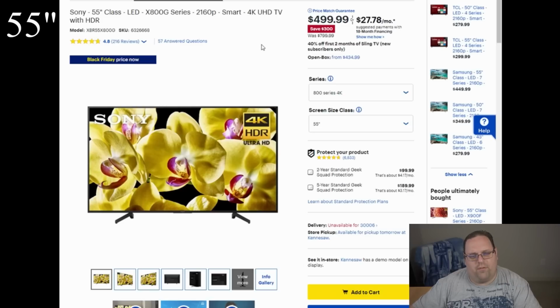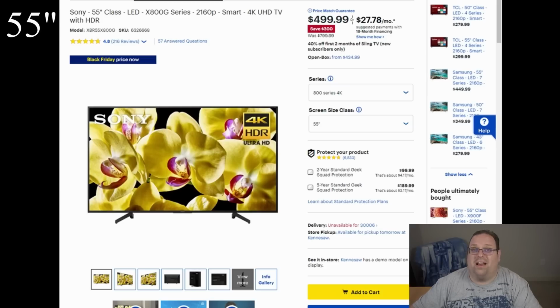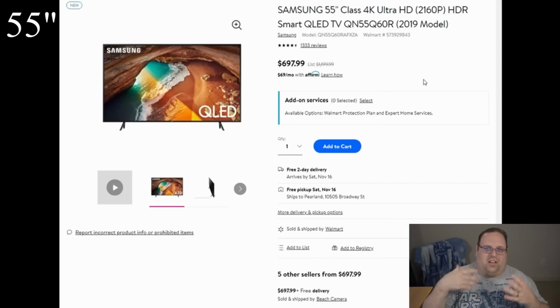You can also pick it up for $499 at Best Buy. But that's definitely a better deal, even though it's like a $1.99 difference. So if you want to get into that Samsung QLED quantum dot market, this is the Q6 series for $697.99, which is actually a pretty decent deal for the Samsung QLEDs. They're generally more expensive, even though this is kind of the lower line of their QLED TVs.